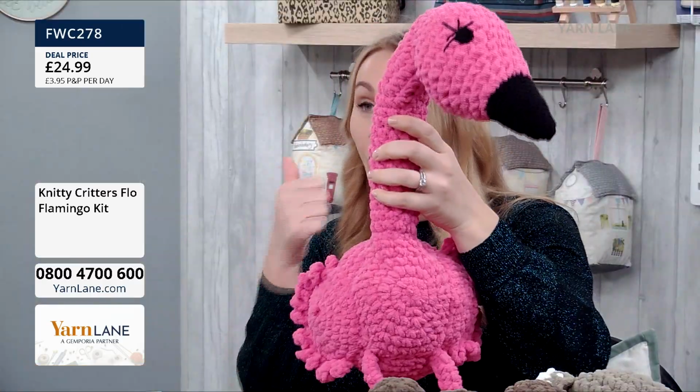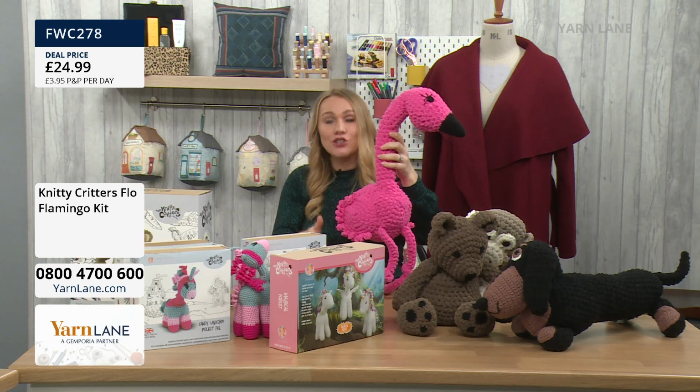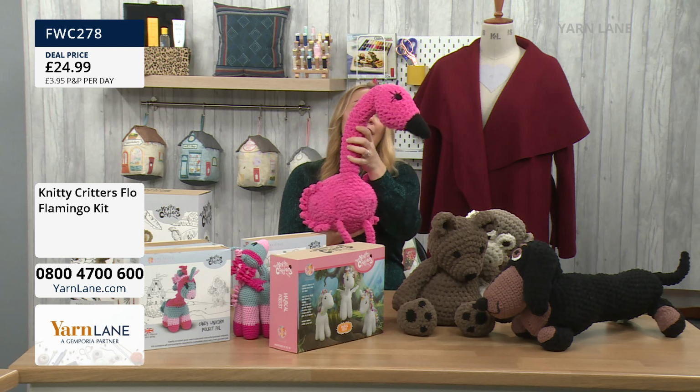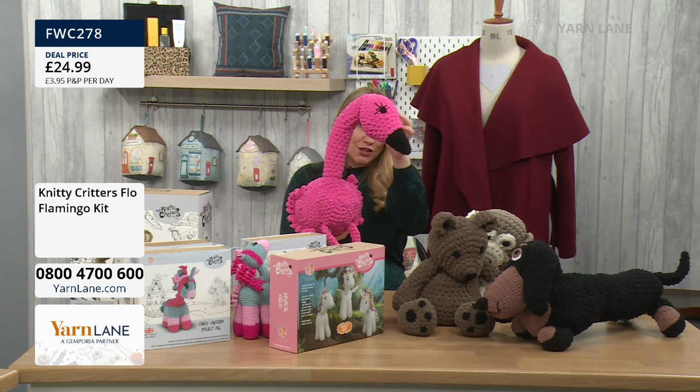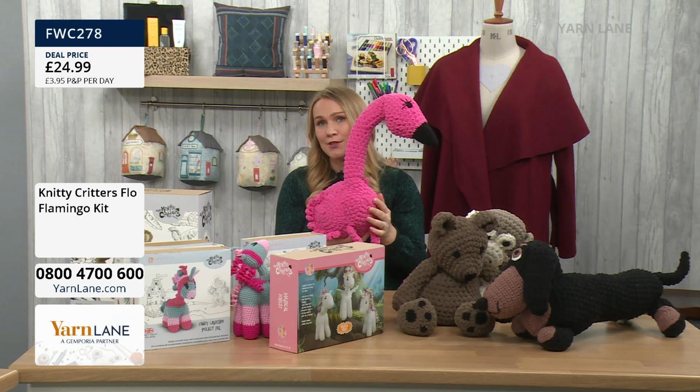$24.99, and you get all of your yarn included. You also get your toy stuffing. You also get your crochet hooks. You get your pattern. You have your extra yarn for all of the features as well. So everything that you need to get started, and it comes in a beautiful box as well.